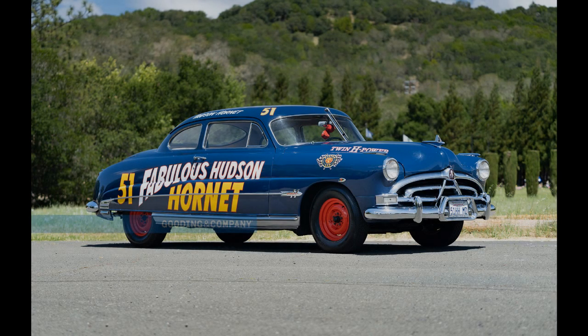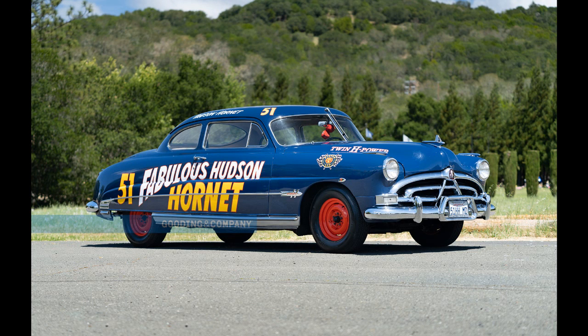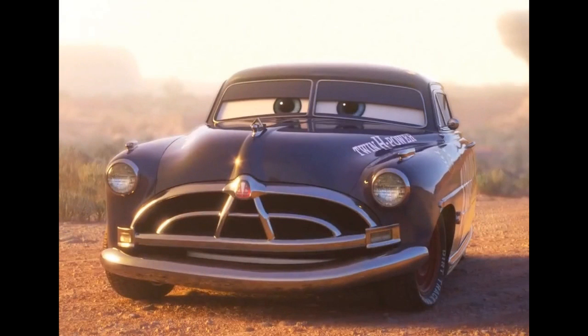70 years later, and the legacy of the Hudson Hornet can be seen not on the racetrack or in the garage, but in media and folklore about the sport. The dominance that the Hudson Hornet had for its small influence in short time is unprecedented and unlikely to happen again. It is a car that has transcended its own era and translated into the 2006 Pixar film franchise Cars.